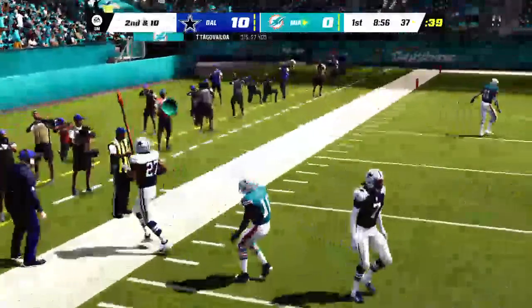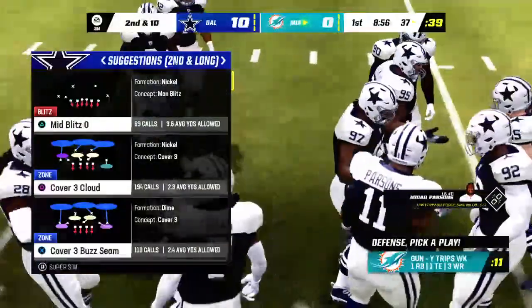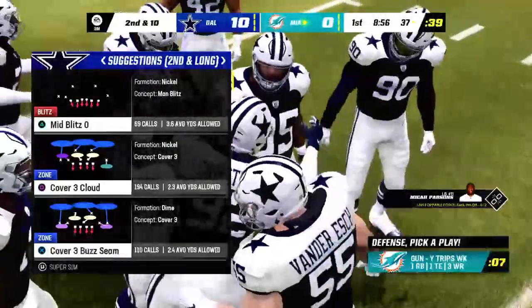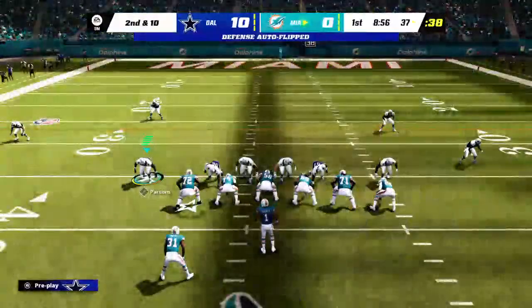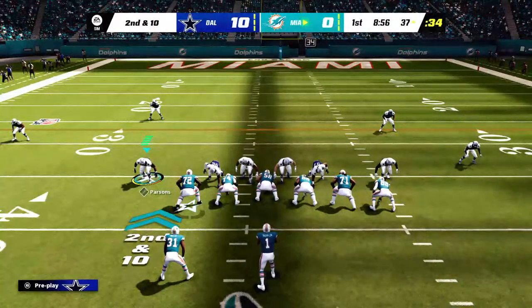And his throw's going to be incomplete. Offense was moving it a little bit, had them back on their heels, but they earned a brief pause by forcing the incompletion. That gives them a quick chance to regroup and try and mount a stand before they're backed up even further. Line of scrimmage, again the 37 as they line up 2nd and 10.